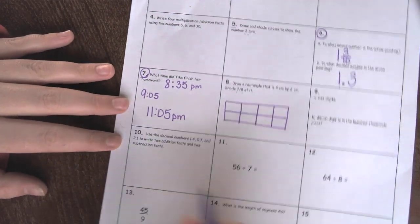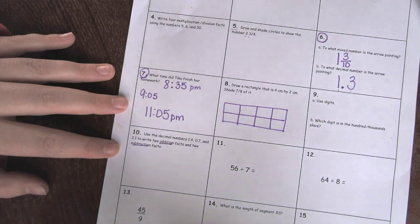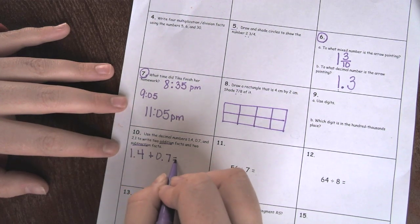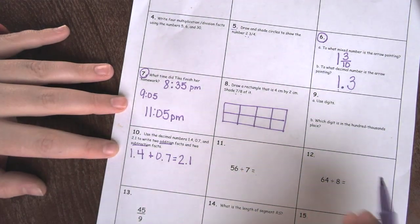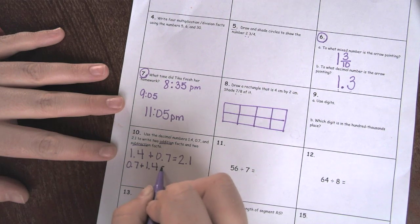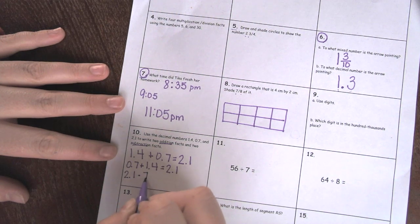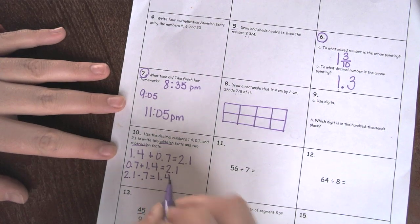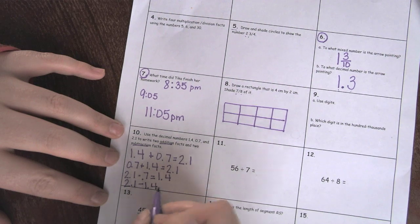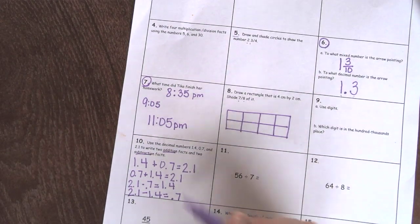Let me do number 10 for you, actually. Make sure that you use a fact family. This is addition and subtraction, though. We've been throwing in some multiplication and division. So I'm going to show you 1 4/10 plus 7/10 is equal to 2 1/10. I'm going to have to start writing smaller, aren't I? Alright, now we have 7/10 plus 1 4/10 equals 2 1/10. Now we subtract. 2 1/10 minus 7/10 equals 1 4/10. Even smaller now. 2 1/10 minus 1 4/10 equals 7/10. Please try to be neat whenever you write all that.